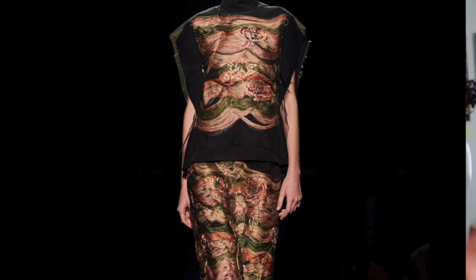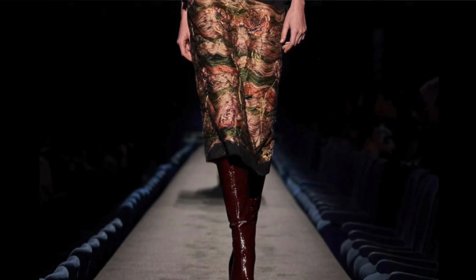Then we go to look number 30. And it's like this cascading, I don't know, looks like a watercolor painting in fabric. I don't know what it is, but it just looks lovely. And I'm not one for a sweater vest set situation because it's like, what do you do with this? But this, I think it's beautiful.